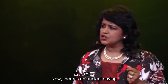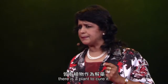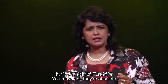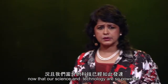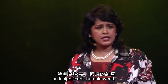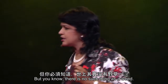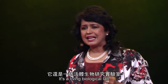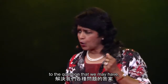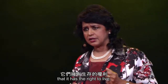Now, there is an ancient saying that for every disease known to mankind, there is a plant to cure it. You may not believe in ancient sayings. You may think they're obsolete, now that our science and technology are so powerful. So you may look on Centella as being an insignificant, humble weed, which, if destroyed, won't be missed. But there is no such thing as a weed. It's a plant. It's a living biological lab that may well have answers to the questions that we may have, but we have to ensure that it has the right to live. Thank you.